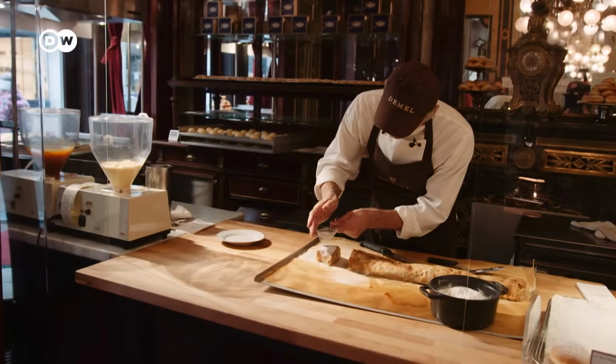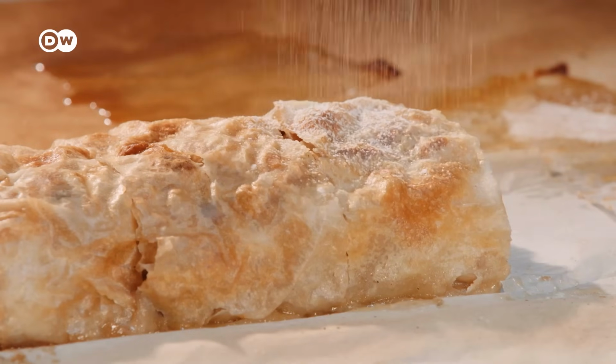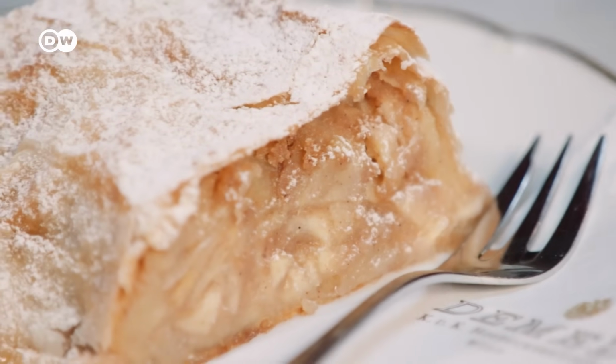Best is to enjoy the finished apple strudel warm, sprinkled with a bit of powdered sugar.